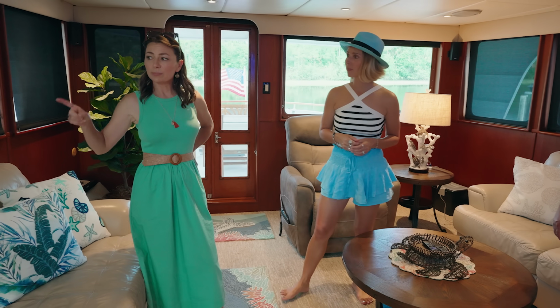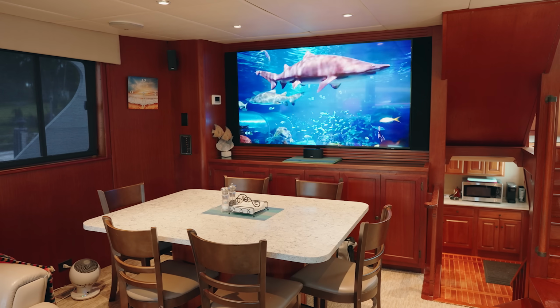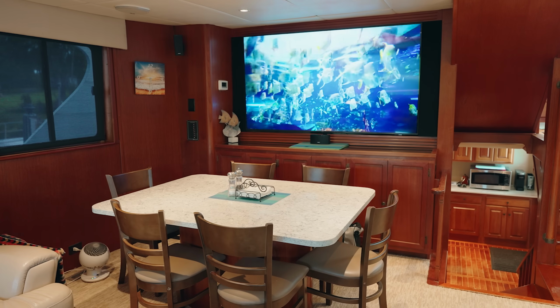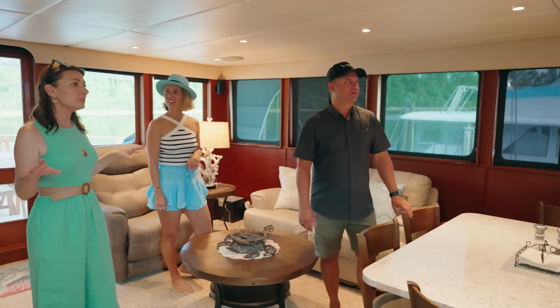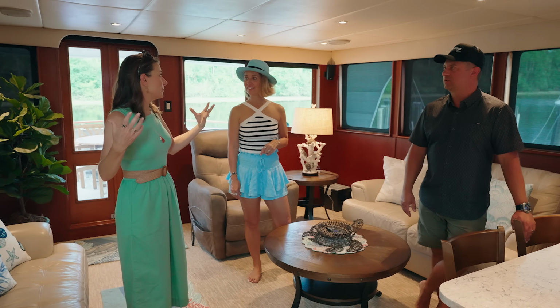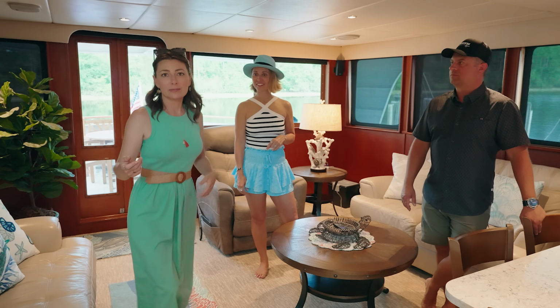I feel like there's still plenty of windows everywhere. So the only thing that's really closed off is this side, but it's not exactly closed off. I mean, there's a gigantic aquarium right here. Massive TV. But it's just a little hard to get over. It feels very much like a super yacht versus what I had in my head of what we're used to space-wise.